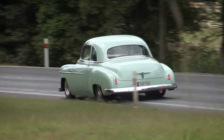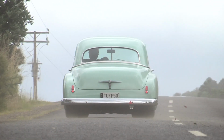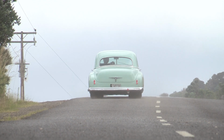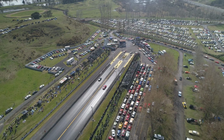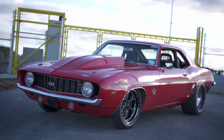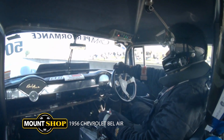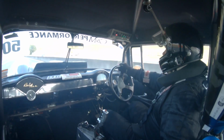Yep, this street legal beast is now good for a lazy 9-second quarter. For something with a warrant on the windscreen, it's no slouch. And it's in good company, making the ranks of NZV8's quickest street cars, a list with more than a few heavy hitters. The top slot belongs to Mr. Reese Fish and his 7-second 56.